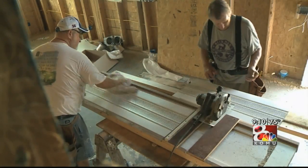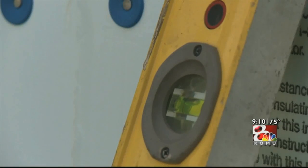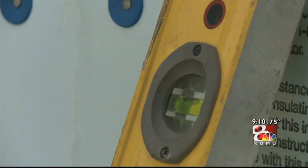I would imagine the project to be done before this winter. I would say sometime this fall. And that's when workers will turn the house on and see if it was worth all the time and effort. Andrew Kaufman, KOMU8 News, Columbia.